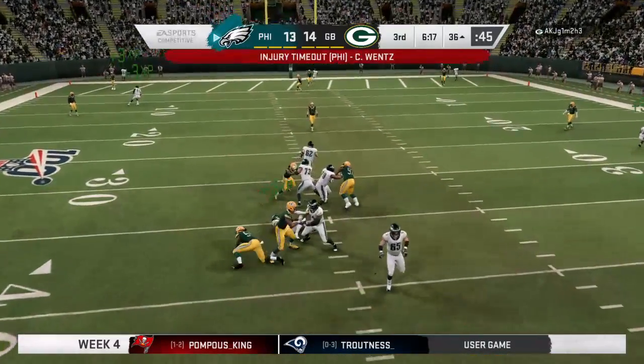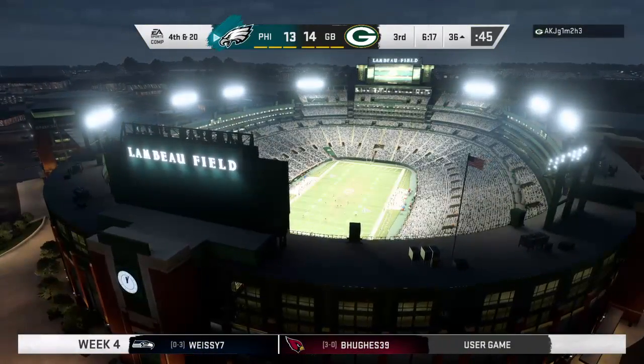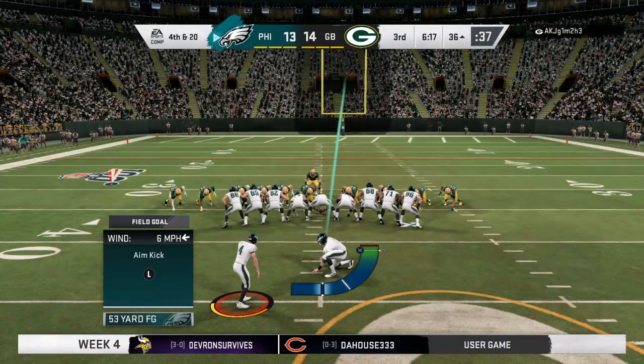Under pressure, and down he goes. They sack him back at the 36. And now following that sack, looks like we've got an injured man down there on the field. While the training staff works on him, we'll step aside and be right back.